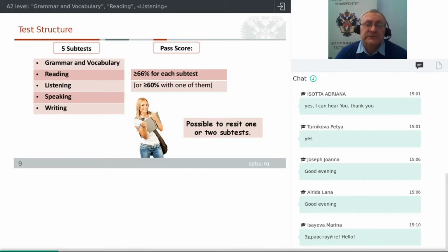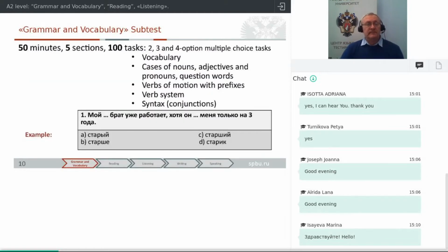And if you get 60% with one of them, you can pass the test too. And you can possibly receive 1 or 2 subtests. Well, let's do grammar and vocabulary subtest. You see, it lasts 50 minutes. It contains 5 sections or parts, and it consists of 100 tasks. Most of them are 2, 3, and 4 option multiple choice tasks.